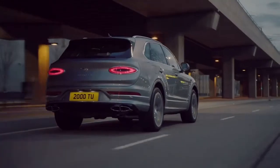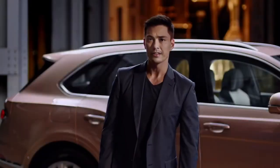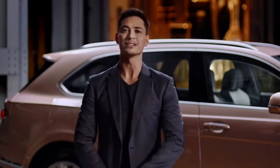Contemporary, vibrant, and fascinating. What a joy to explore the cosmopolitan city in the new Bentayga. Thanks to Bentley's contemporary design language, it's a breathtaking sight in its own right, inside and outside.